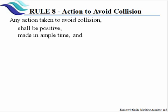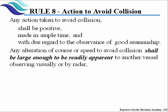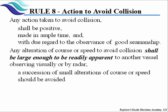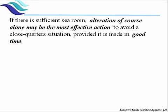Whatever action we take is going to be positive, in ample time, meaning early, and with due regard to good seamanship. We don't do anything dumb out there. Any alteration of course or speed to avoid collision shall be large and apparent to other vessels, to observe visually or on radar. Don't have them guessing. Small changes should be avoided because they can't tell what actions you're really taking. Large and apparent, so there's no question what actions you're taking. Big enough that others can see it.